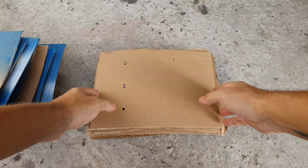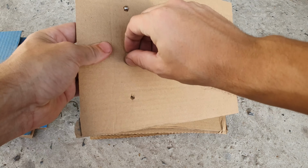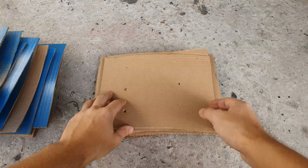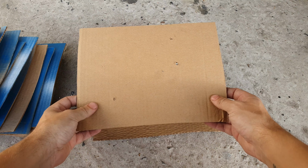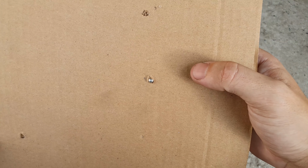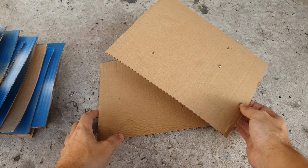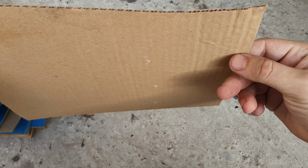So, the 6mm steel BBs are in number 16. 17. 18. And the 4.5mm steel BB is in number 19. And some made it through number 20, as you can see. And none of the 6mm steel BBs went through the last one.